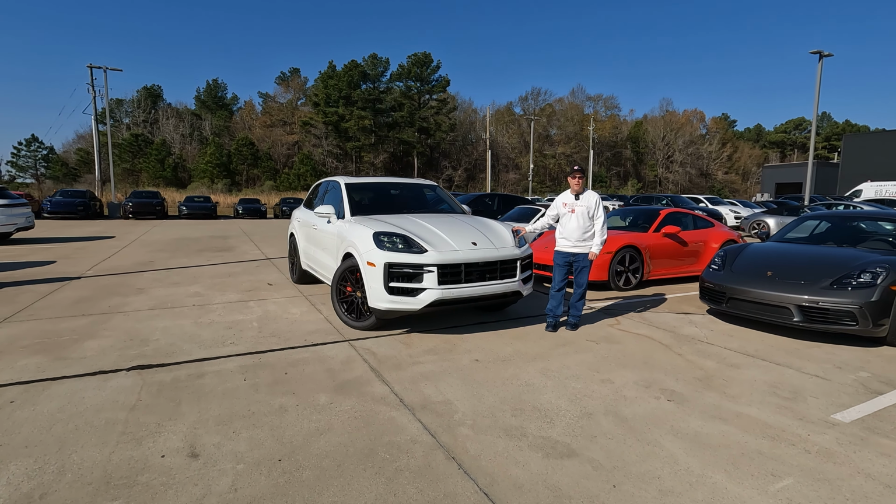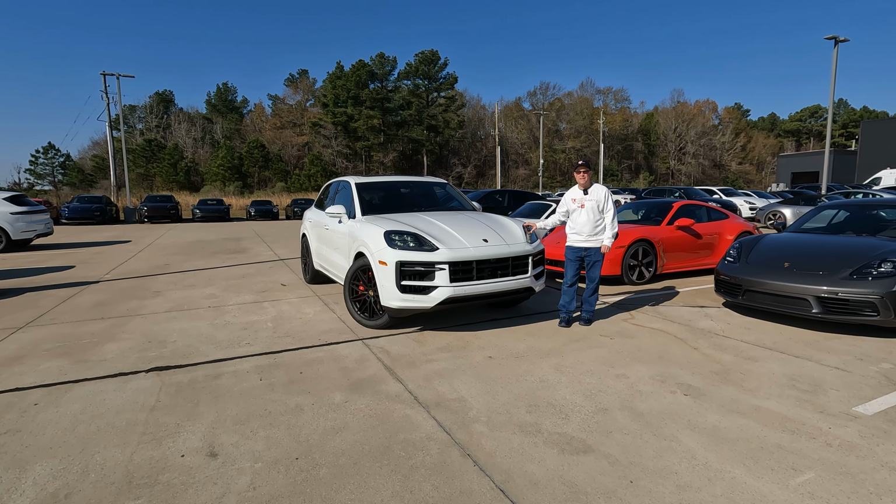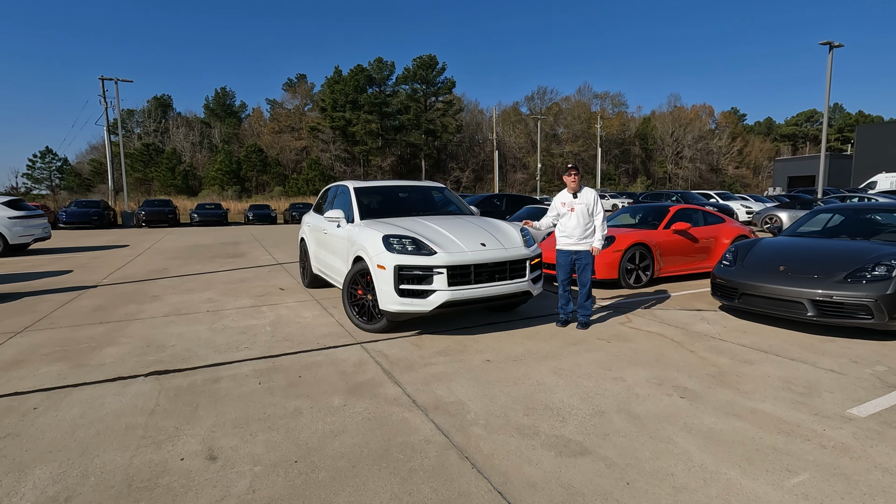This is the 2025 Porsche Cayenne S. Is it the ultimate performance two-row SUV?